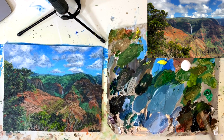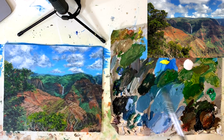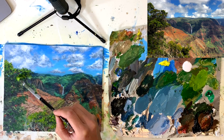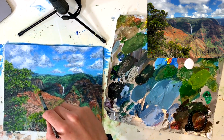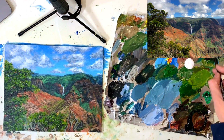I did want to change my plants in the foreground and really boost the contrast because I thought they looked a little flat in comparison with the rocks behind them. I wanted the plants in the foreground to kind of draw you in and really stand out, and the way that I did that was increasing the contrast, so making the shadows darker and the highlights brighter.